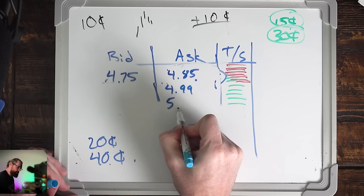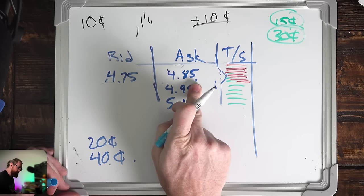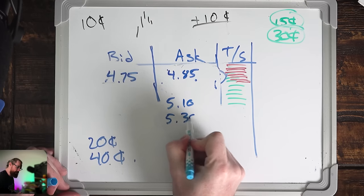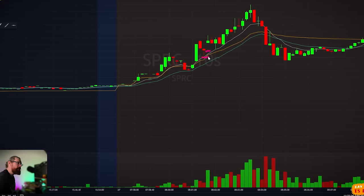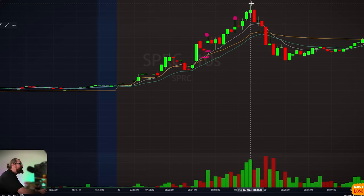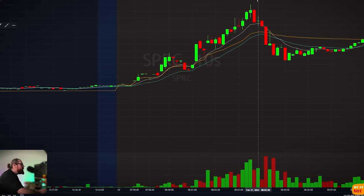and then immediately goes up to 510. So now I'm immediately up 25 cents a share. And then it goes to 530, 540, 550. And all of a sudden, look at this right here. We hit a high 527, and then it squeezes right here up to 580, and it hit a high of 620. So this ended up being a really nice move. And although I didn't make a ton on it because the volume was kind of light and it was early in the day, it was a nice start.